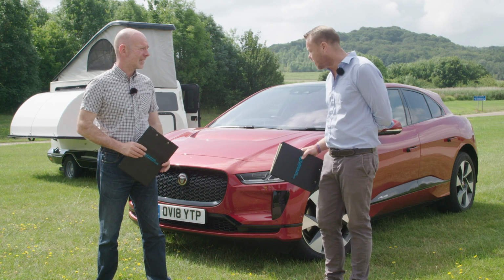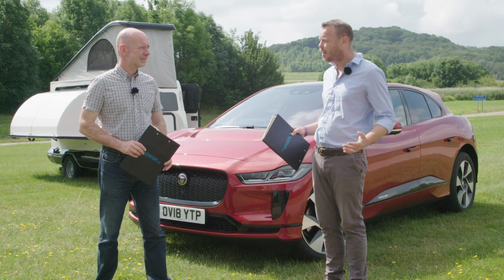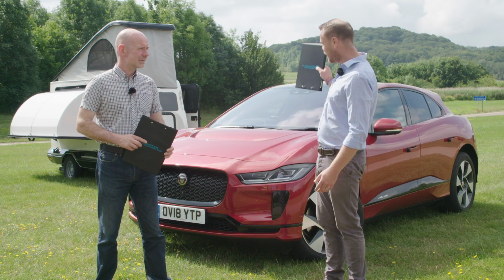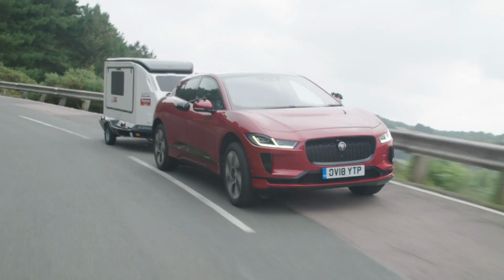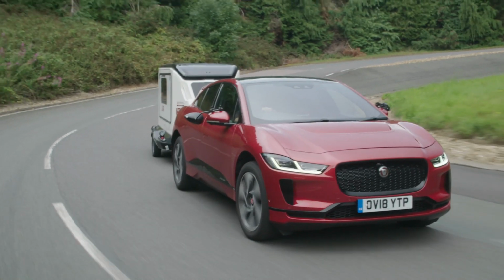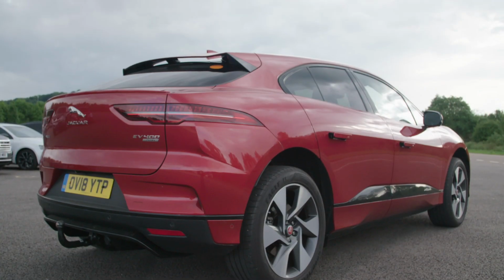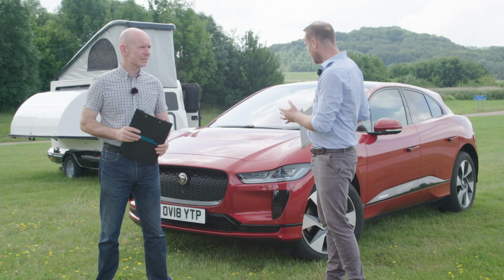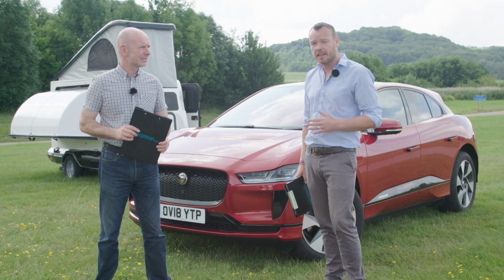What I really like is it shows that our industry, our pastime, our leisure is being considered by both the car manufacturers and our industry who make our leisure vehicles. So this is the very latest technology, Jaguar, solely electric vehicle. It's incredible in every way, and they fitted a tow bar. They put a tow bar on it? Yeah. This combination of car and caravan, when you're judging it, is amazing.